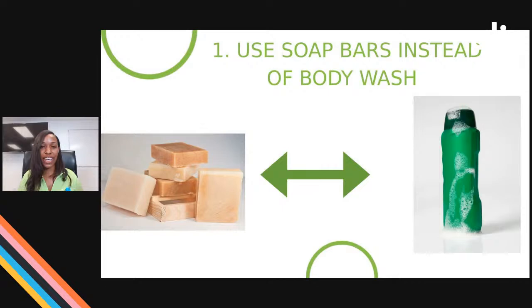All right, the first thing, using soap bars instead of body wash, is one thing that you can do to help out the planet. So it's great if you're making your own soap bars, that's even better. But even if you are buying the soap from the stores, that is more environmentally friendly than buying a plastic bottle full of body wash.